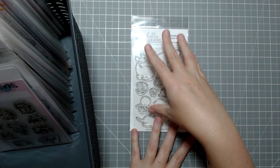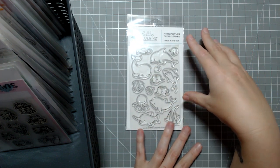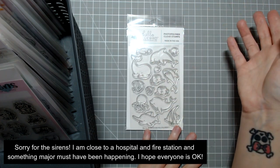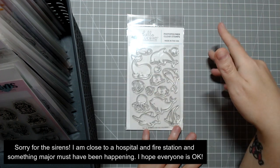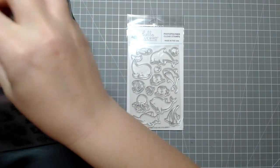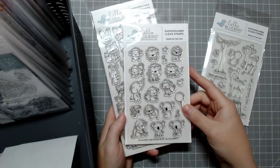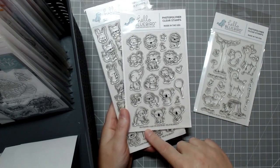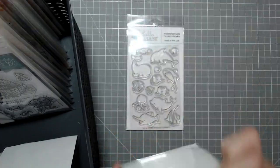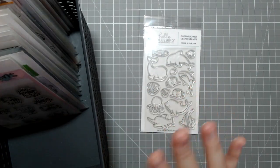I think I got like 10 different sets between stamps and a couple of dies, and normally I didn't order from Hello Bluebird just because the shipping was ridiculously expensive coming into Canada, so I avoided it. But I do love their sets, they are adorable. Like I got a few of these, like the deer Hello Bluebird Word Buddies, and then the Word Buddies Woodland ones, which are super cute, and I got a bunch of other ones. So today I'm going to be working on a set with the Sea Life one, and then you'll see these later.